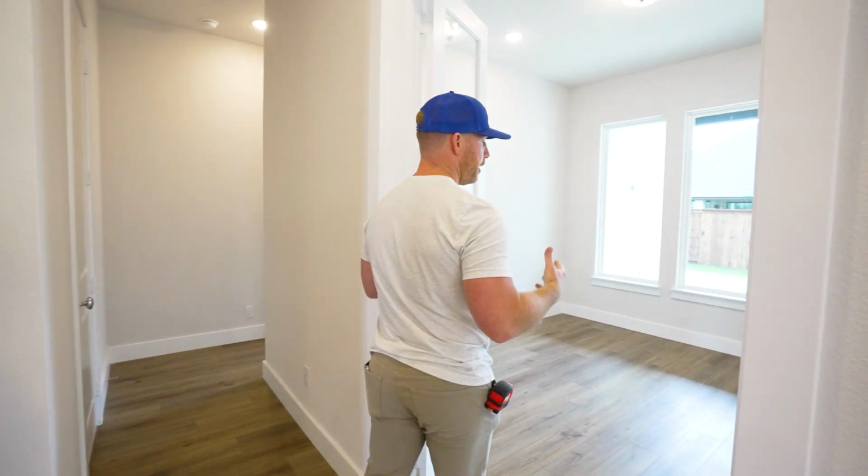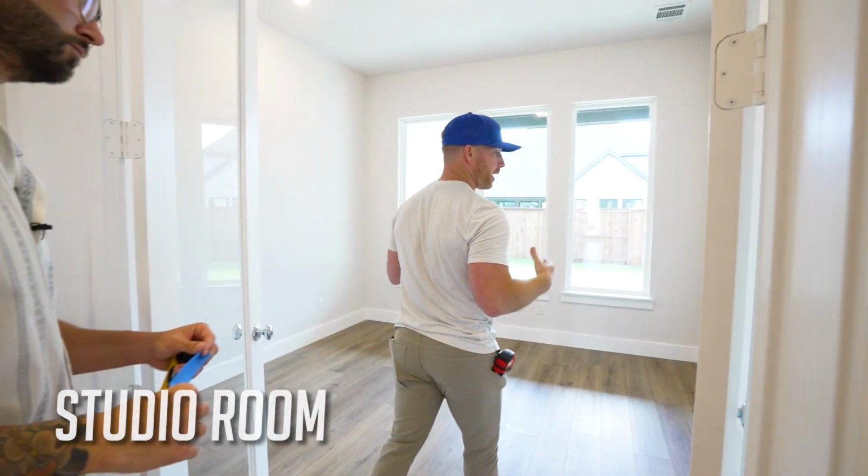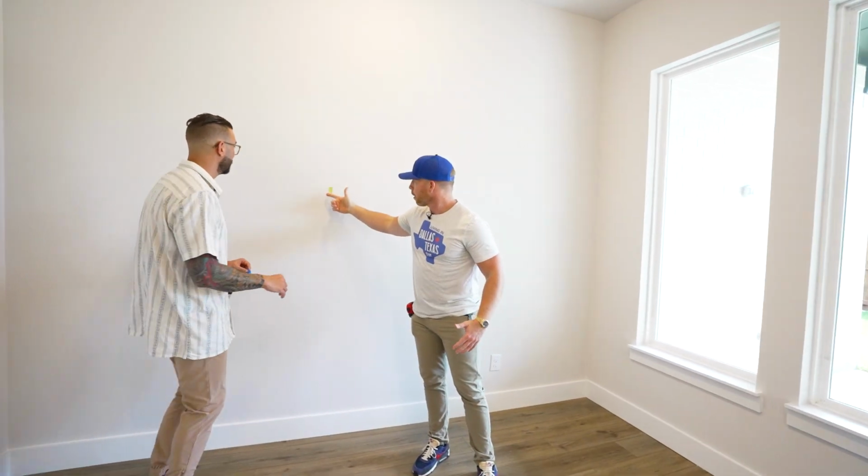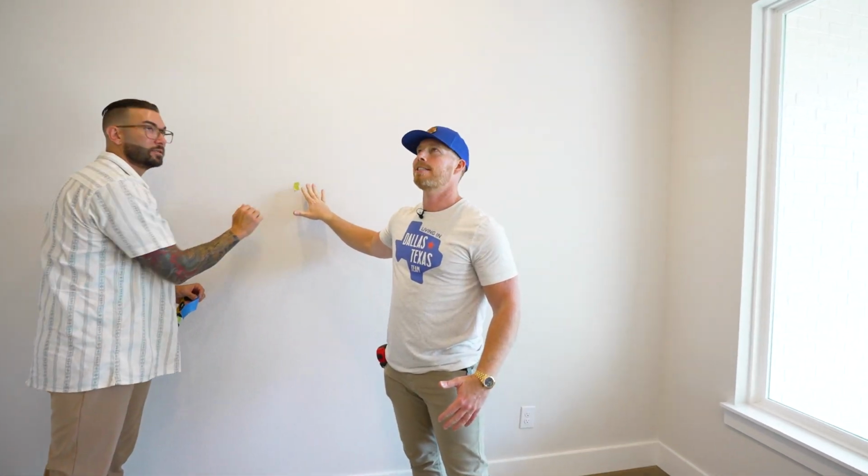You'll come into the study, or what I like to call the studio, the YouTube studio. And again, very simple. This is a simple room, not much going on here, but again, you just want to look for marks, texture inconsistency, something like that. So we got a texture mark there.